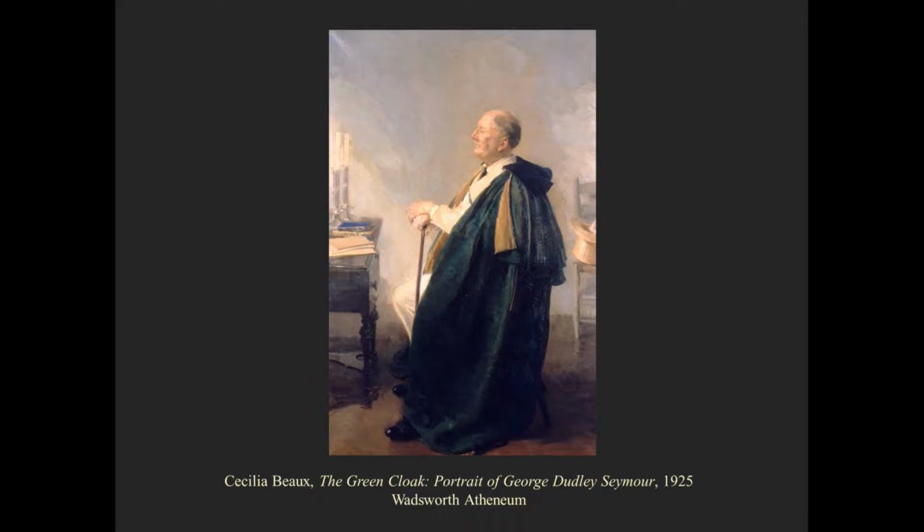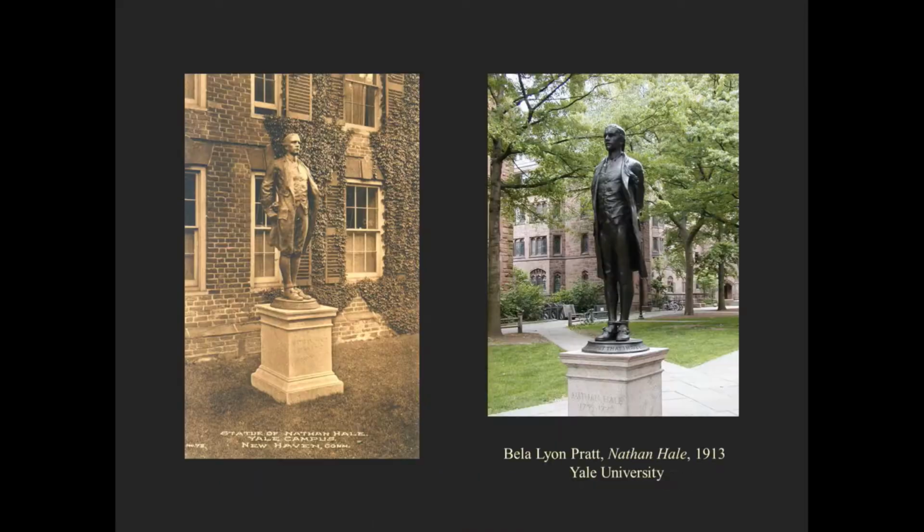And there's also a whole issue of appropriate masculinity. He's doing dress up, right? And it's 1925. This cloak makes him look sad. But anyway, his big claim to fame is getting the statue of Nathan Hale on the Yale campus.